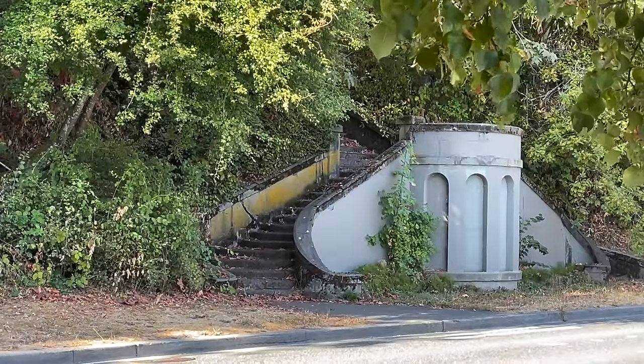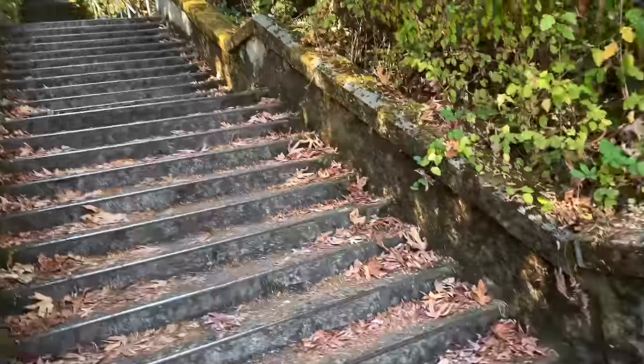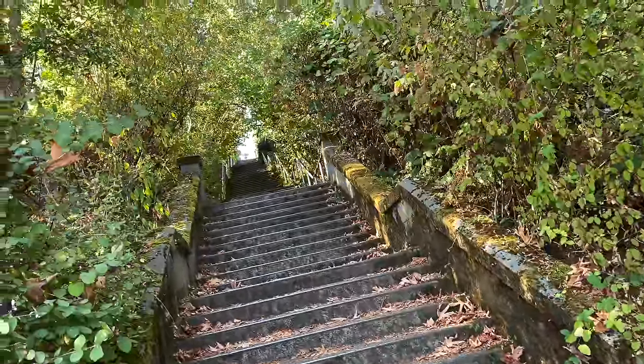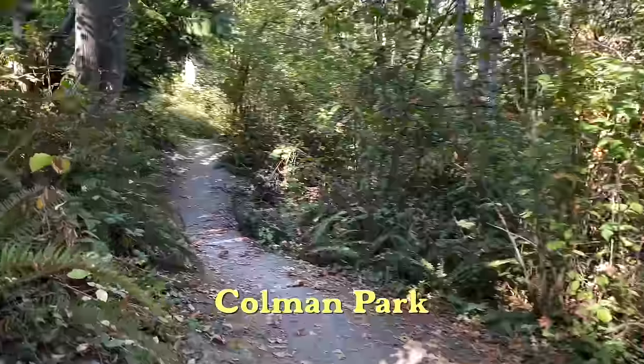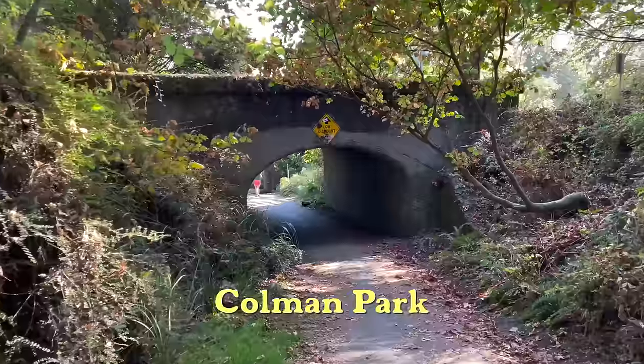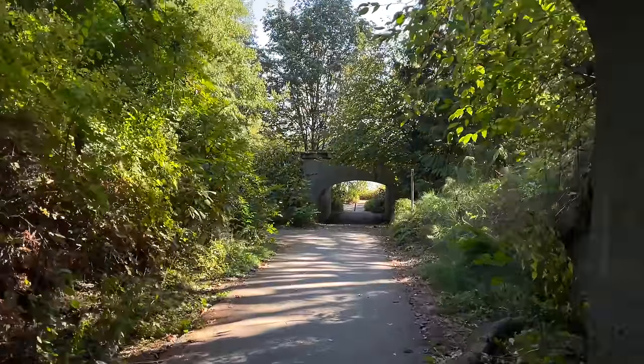Those stairs intrigue. Where will they lead us to? To more stairs and lots of it. Upon reaching the top, we see houses. We make a sharp right turn for the dirt trails, then make our way towards Coleman Beach by walking beneath stone bridges.